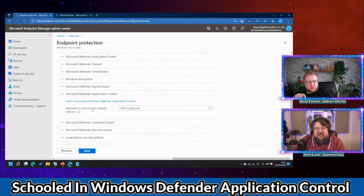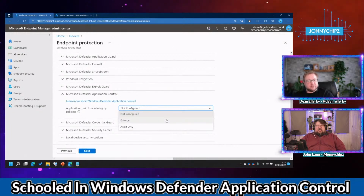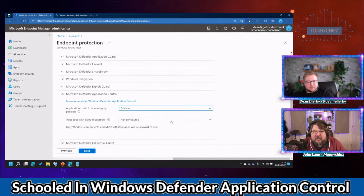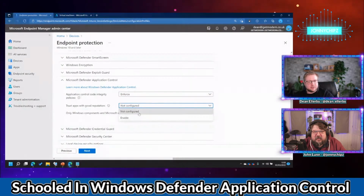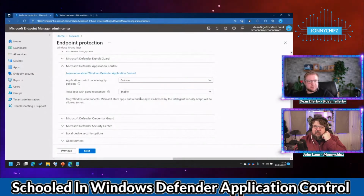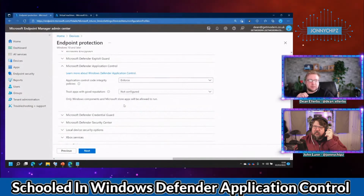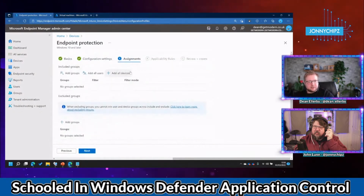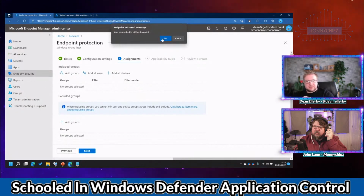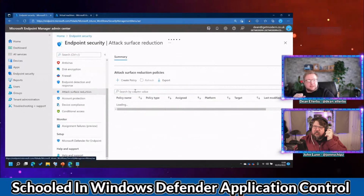And then if you read this, application control integrity policies, and the tooltip is choose the integrity policies for your users' devices. And we've got the option of enforce or audit. If we choose enforce, we get this ISG, trust apps with good reputation, enable or not. And then it helpfully tells you dynamically what that means. So only Windows components, Microsoft Store apps, and reputable apps trusted by the ISG will be allowed to run. And obviously, if you choose not configured, then only Windows and Store apps will be allowed to run. And if I was to choose next, we're in the assignment piece. That is configuring Defender Application Control. It is incredibly simple. The other method of deploying it would be endpoint security. And we go into endpoint security and then over to attack surface reduction, and we can create an attack surface reduction rule.